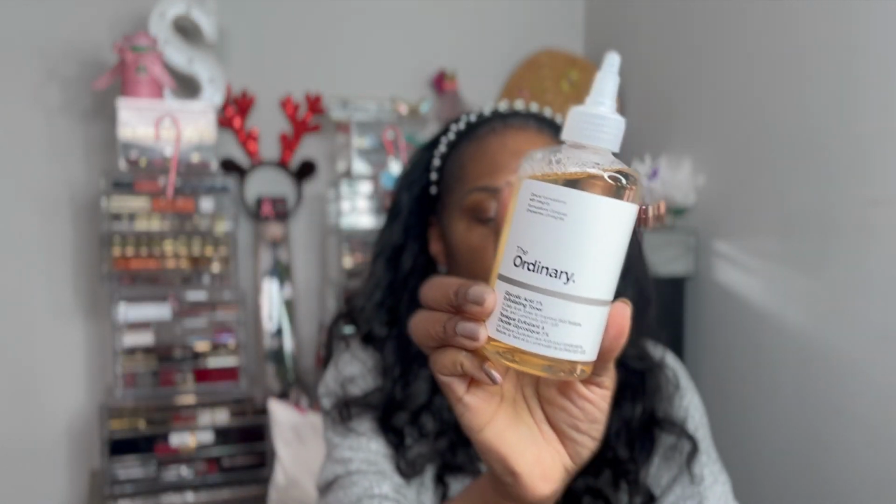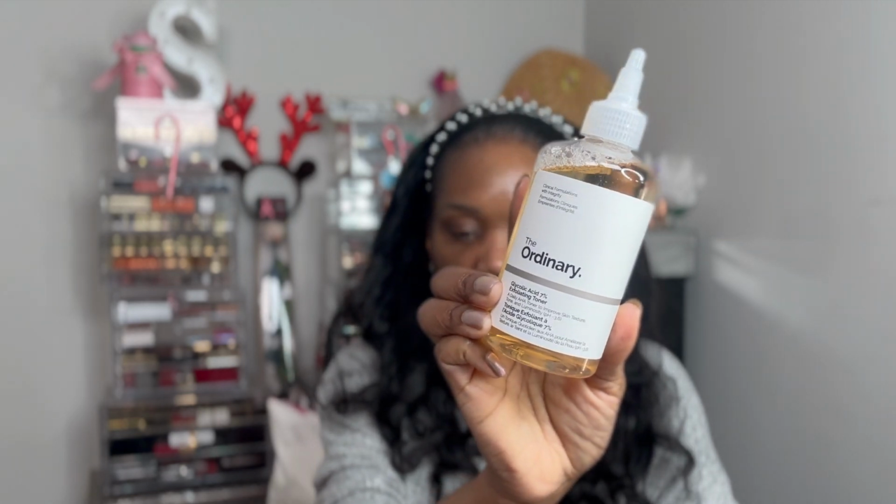Now let's talk about getting that glow, babes. Here is the Ordinary Glycolic Acid 7% Toning Solution. It is a cult favorite, babes, for a reason. Not only is it budget friendly, it's effective and sloughs off all of the dead skin cells, leaving that radiant, beautiful glow underneath. Remember though, start slow and always use sunscreen after using this product.